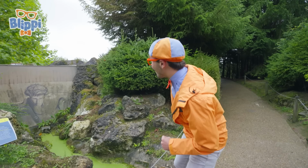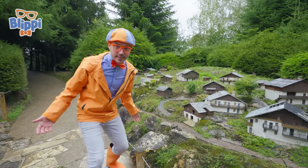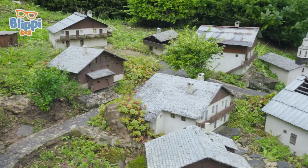Whoa. So cool being here and seeing all these really big things, nice and tiny. Whoa, and look at this. Whoa, do you see what it is? Right now, we're in the part of France where the Alps are. Yeah, the Alps are the mountains in France. This is kind of like a village you might find there. Little houses and little roads with cars.